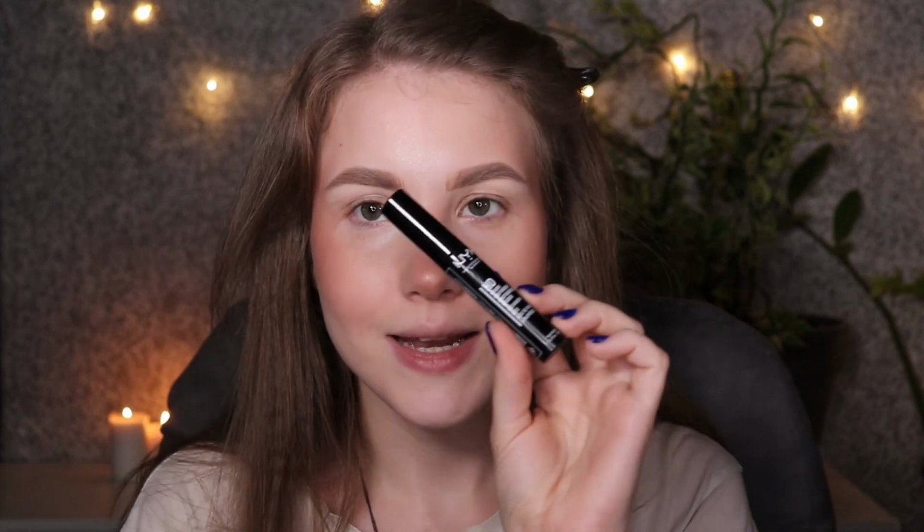I'm going to be using today my NYX primer, the one that I use every single time, and let's do my right eye first, and then we're going to move to my left eye. I'm going to be using my Beauty Bay Fiery 2.0 eyeshadow palette. This one is really good, especially for full time.